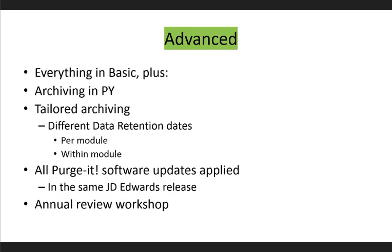For the advanced model, so everything in basic, which by default then includes everything in sustaining as well, plus, as Carlos asked earlier, you also get a full round of archiving in PY as well. So if it's important to the business to get archived in PY, then get a business sign off before you go into production, this advanced package is probably the lowest package that you would want to consider. We also include tailored archiving in here, so if you want different data retention dates between different modules and also multiple options within the same module, so keep 3 years of sales blankets but 1 year of sales orders, for example, and then separately keep 2 years plus current in finance, then this is where you can bring in different data retention dates as well.